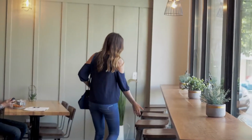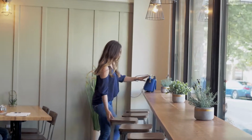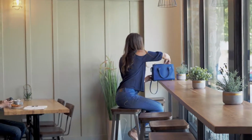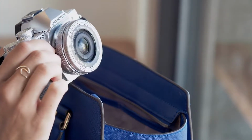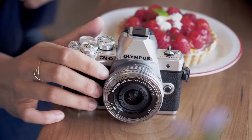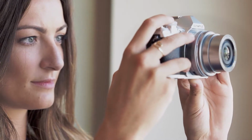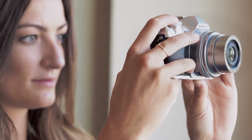I love taking cool pictures to post on social media. Photography has always been an interest for me, and my OMD makes it really easy for me to get great shots. This camera has a great look to it. It's small and easily fits in my bag. I always get compliments on the classic look it has when I'm carrying it around. And it's also lightweight too, so I can carry it along with me all day.